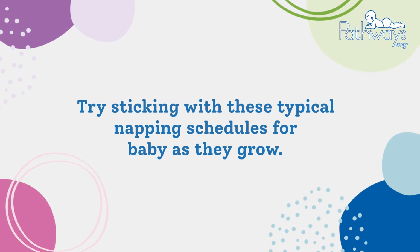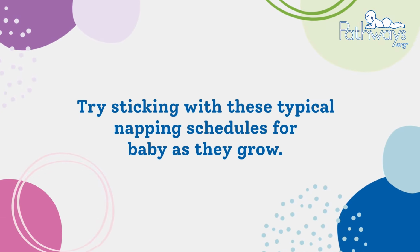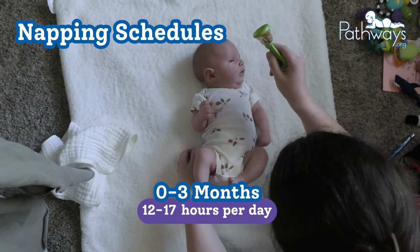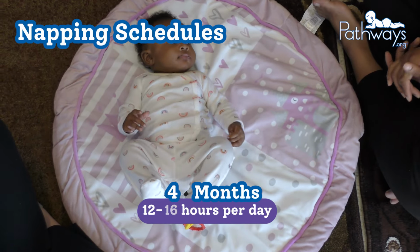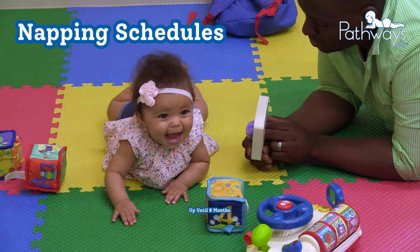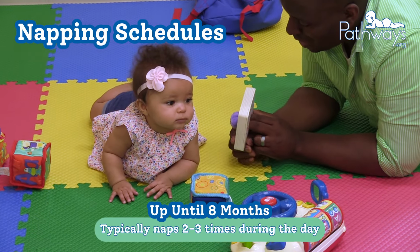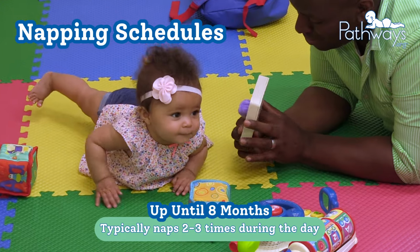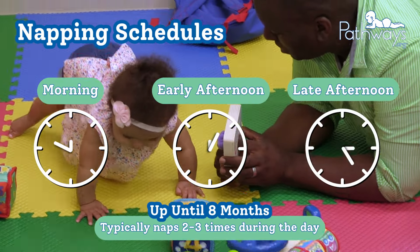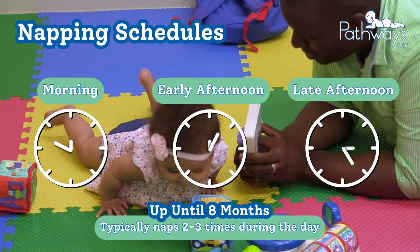While sleep regression is occurring, try sticking with these typical napping schedules for baby as they grow. At 0 to 3 months, baby should sleep 12 to 17 hours a day, and around 4 months they begin to phase out one of those hours, totaling 12 to 16 hours a day. Up until 8 months old, baby will typically nap 2 to 3 times during the day: a morning nap, an early afternoon nap, and a late afternoon nap. This is in addition to their nighttime sleep schedule.